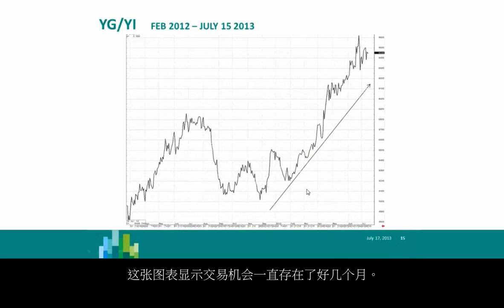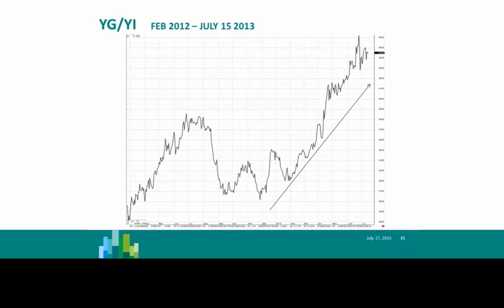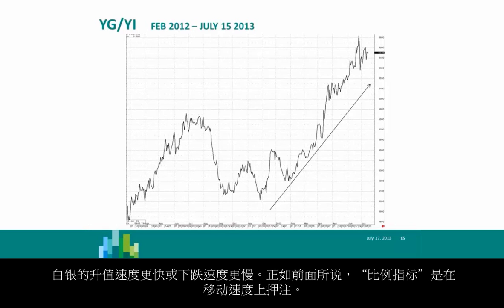Here is a chart that shows a trading opportunity that has been intact for many months. The clear view here is that it's been in a strong uptrend, and if the ratio is in a strong uptrend, that means one market is moving faster than the other, that gold is appreciating, let's see, silver is going up faster or going down slower. So, as previously mentioned, the ratio is a bet on the pace of the action.